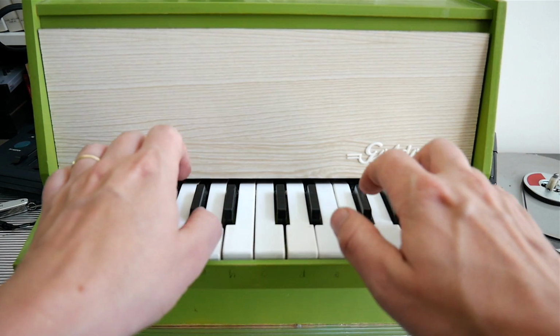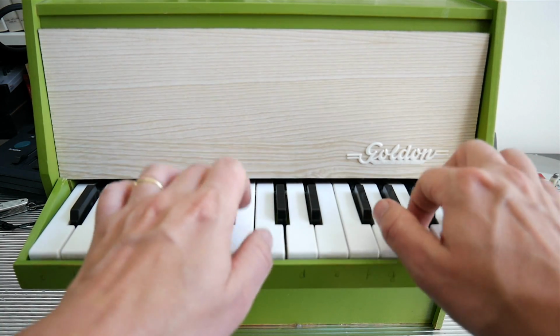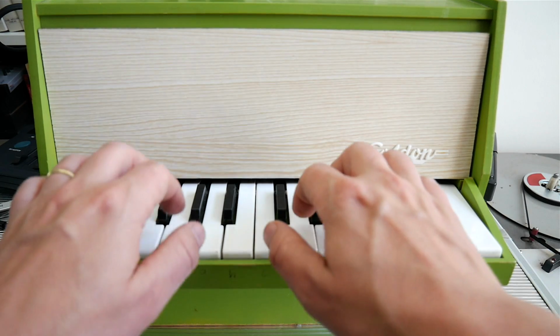Its sound is clangy, with slightly dissonant overtones. Brighter and yet more broken sounding than the plastic one, this feels solid and has a decent keyboard.